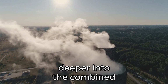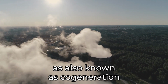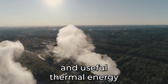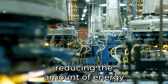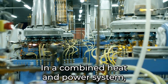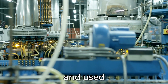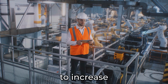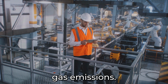I dove a bit deeper into the combined heat and power method of dealing with the waste heat. I found that these systems, also known as cogeneration systems, are energy systems that generate both electricity and useful thermal energy in a single integrated process. They are designed to be highly efficient, reducing the amount of energy that is lost as waste heat and improving overall energy efficiency. In a combined heat and power system, the heat generated during the electricity generation process is recovered and used for other purposes, such as heating buildings or generating additional electricity. This helps to increase the overall efficiency of the energy system, reducing the losses and reducing the greenhouse gas emissions.